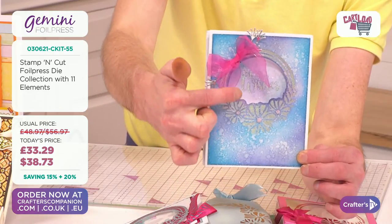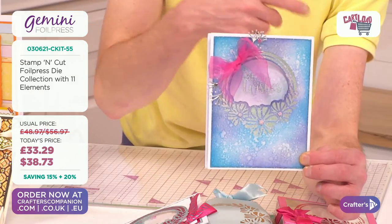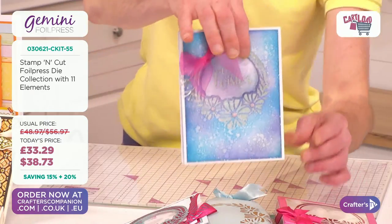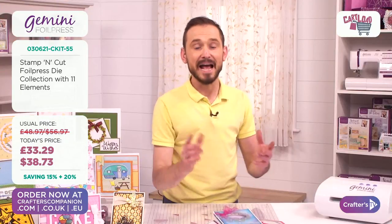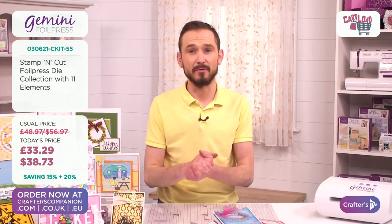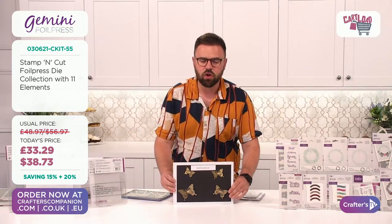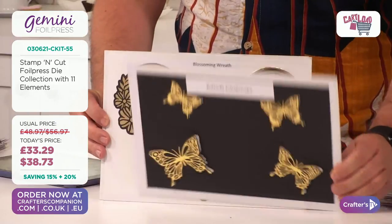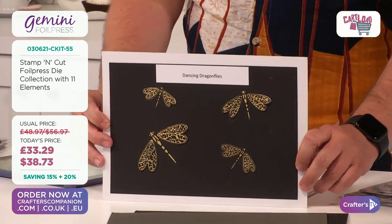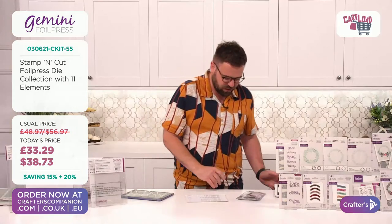But this foil press stamp has got an inside die and an outside die, so you can cut in, cut out, create frames, loads of apertures, create shakers, all these different things that you can do when it comes to those 11 elements in total at that price. And again, remember, it's the foil press that you're able to do foiling with. Brilliant. Let me just quickly recap again what you're getting in there. So you're going to get the gorgeous schmetterlings in there, as well as the blossoming wreath. And you've got the dancing dragonflies as well. Do grab them, 33.29, 38.73.